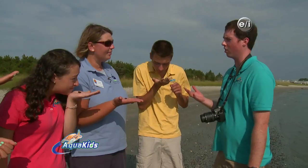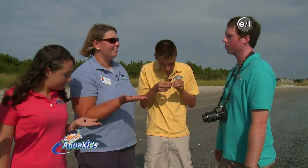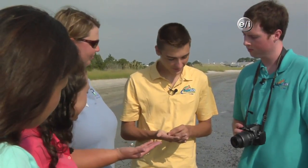Now I imagine these snails are a really good food source for birds and other species on the island. They are, Clark. Birds love to feed on mud snails. So other than a food source, what is the snail's purpose in the ecosystem? Well, these snails are really cool because they like to feed on bacteria. So sometimes they're called the trash men of the estuary, because if there is a dead crab or a dead fish on the island, they're usually the first ones to find it because they want to eat that bacteria. And they're everywhere. Oh yeah, there's definitely thousands on the island here.